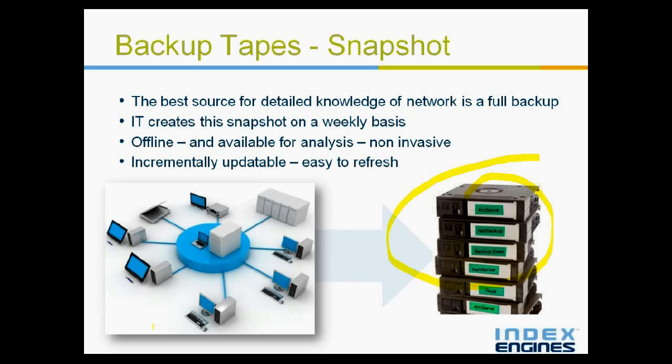And the nice thing about it is you can incrementally update it. So if you do an indexing of a backup from last month, obviously you're going to use tapes that are out of the DR rotation. You do a backup of tapes from last month, you can take the incremental update of those tapes the next month, and update the index itself.